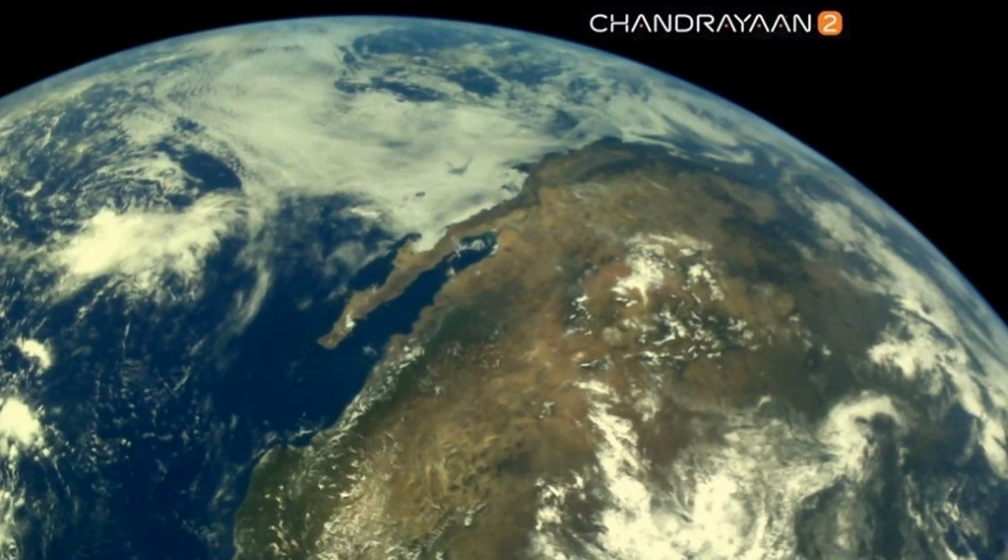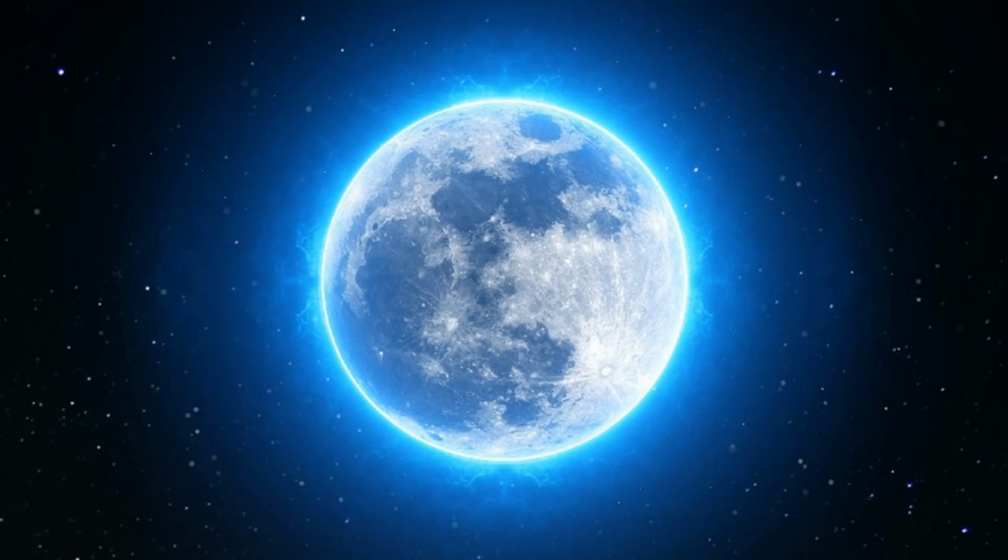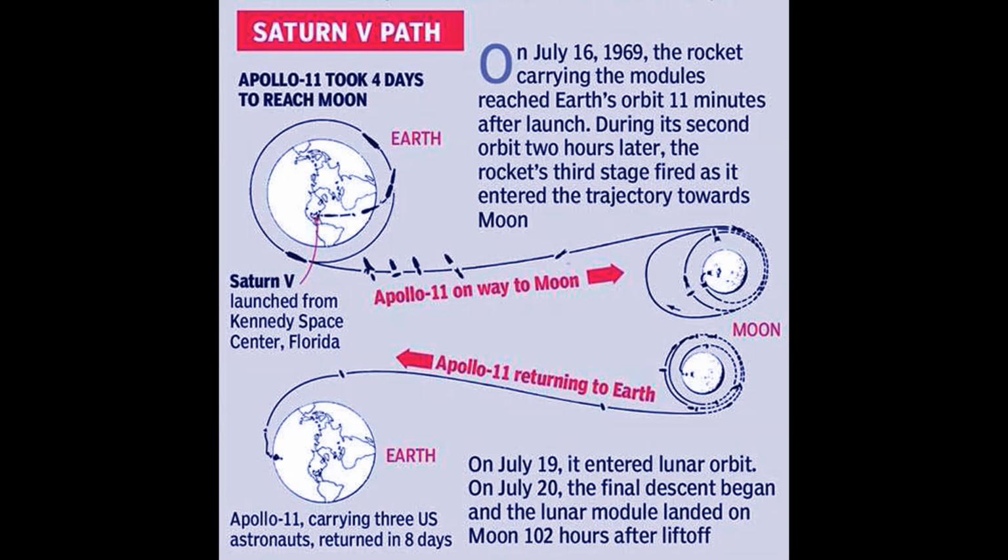Being a small engine, we are burning the engine not continuously, but in short bursts, to maneuver the craft. If we had a powerful engine, like Saturn V, we could have reached the Moon in a single shot, he added. We are using the Moon's gravitational pull to take the craft to the lunar orbit, though we are taking 29 days to reach the lunar orbit. This is the most cost-effective way to travel to the Moon.